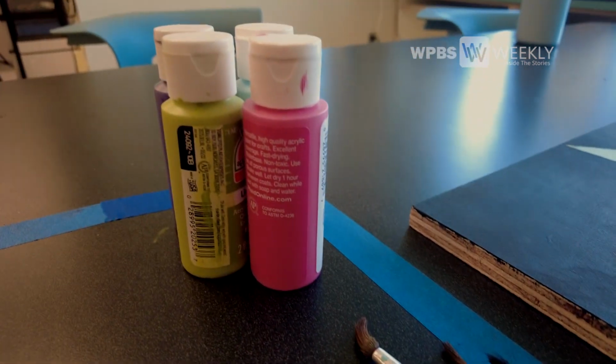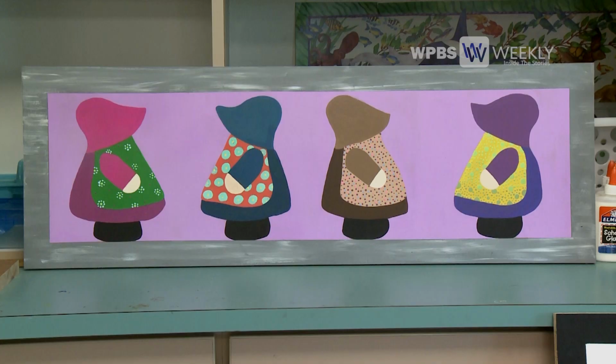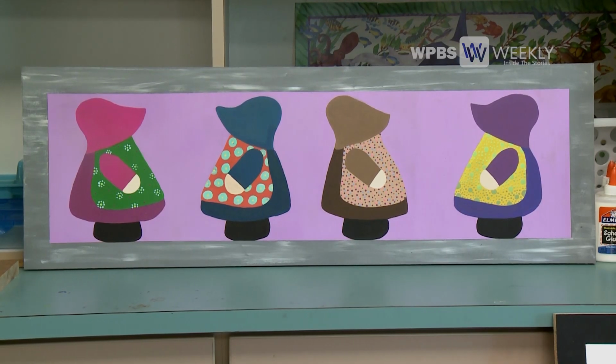One of my barn quilts was inspired by my grandmother. When I was a child, my grandmother made me a sunbonnet Sue quilt, and I just loved it, and I've always kept it. I have as an adult. So this winter, for her Christmas present, I painted her a sunbonnet Sue barn quilt that she can hang in her home.